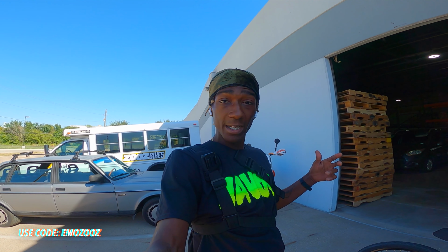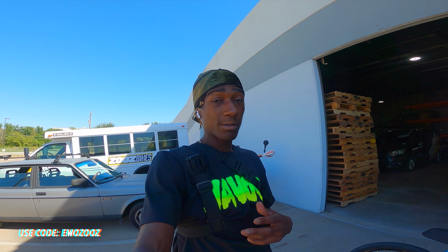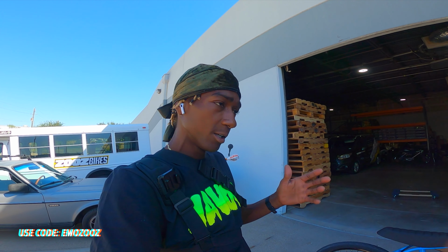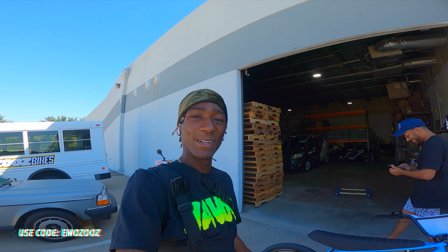Now, if you're an everyday commuter and you're gonna ride this bike, 35 minutes, 45 minutes of riding full throttle, 26 miles an hour, still have 2 bars of battery life, I think you'll be very satisfied with this. I ain't gonna lie, like I said, a little bit surprised, not that surprised. Full throttle range test complete. We made it to the Zoozz warehouse.